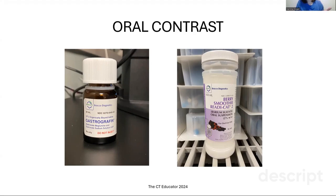I know some institutions do use Gastrografin, and some don't because Gastrografin is an ionic type of contrast, or they will use Omnipaque 350 for oral consumption. I know I worked at one hospital where they did use IceView. I know the FDA has approved Omnipaque for oral consumption, and I believe IceView is the same principle.